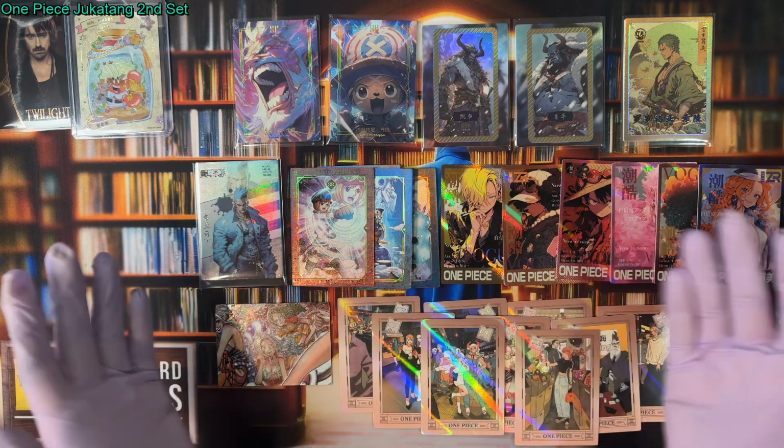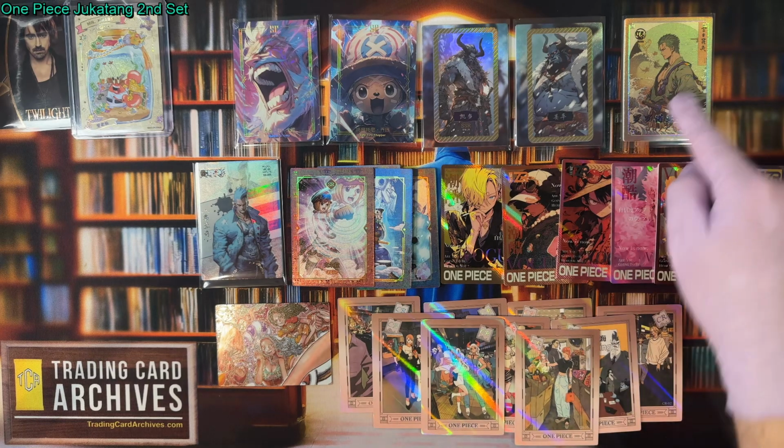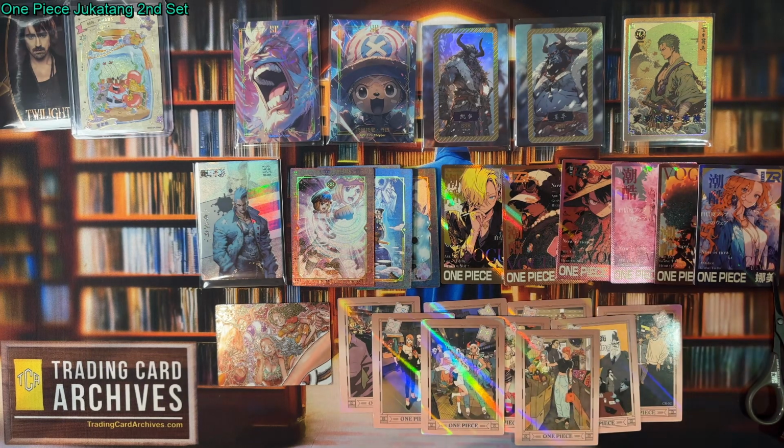But you'd have to make your own decision as to whether. I don't think it's better, but there are certainly some cool ones. Like these two are very cool looking cards. So there is some good stuff here for sure.